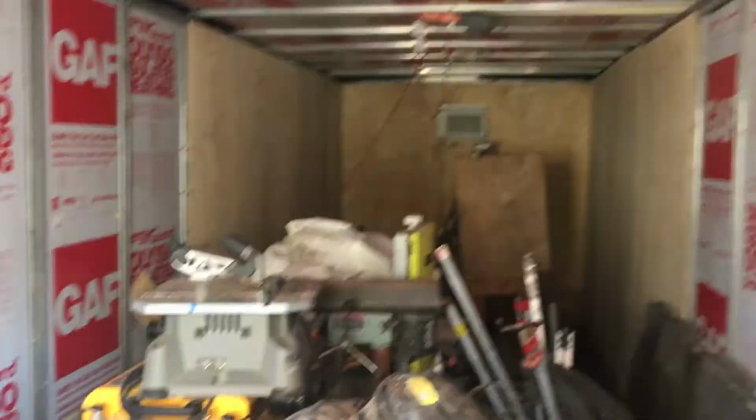It did basically ruin the rest of the existing floor, so I'm going to have to replace that now, which will probably be another update coming shortly. It'll be one of the first things I do now that I've got the shop moved.